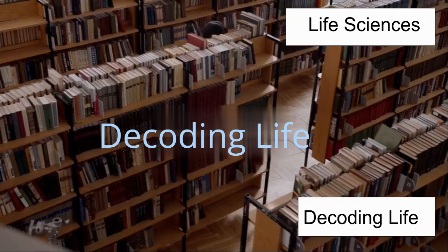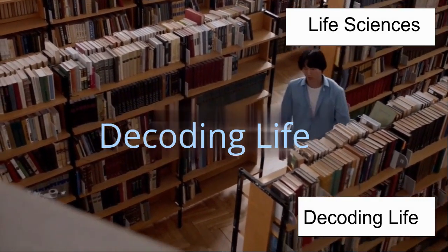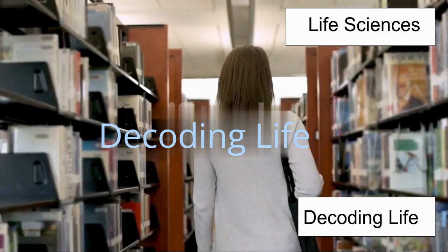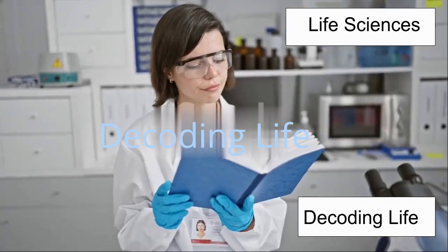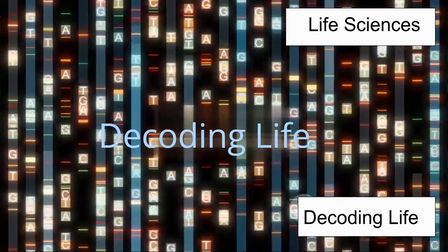So imagine your DNA as a massive library filled with books, each book representing a gene. Now, not every book in this library is being read all the time. The ones that are currently checked out and read are the ones being transcribed into RNA. This process is called transcription.